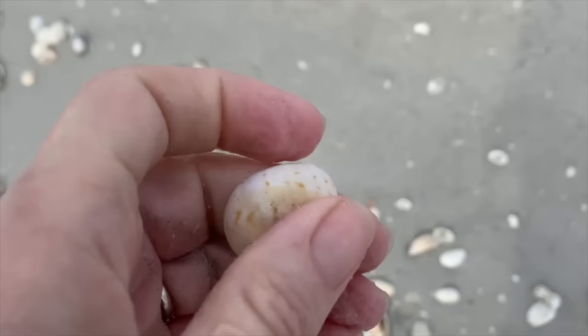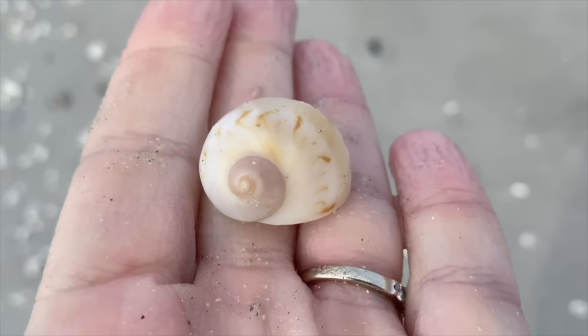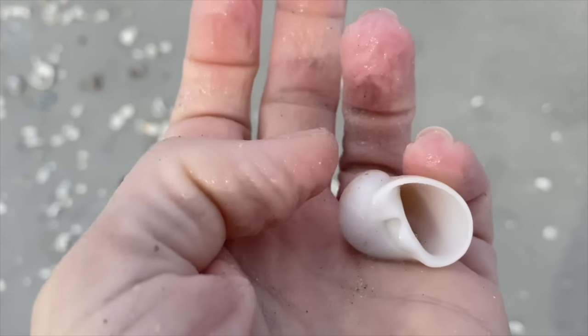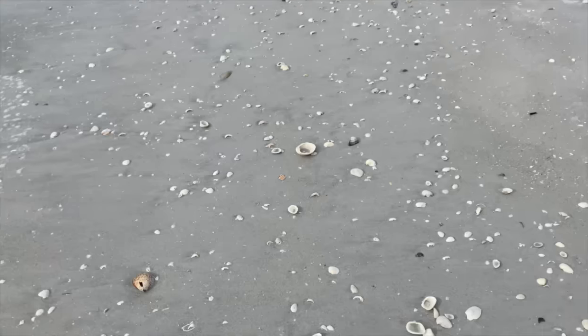This is a colorful moon snail. So it is another member of the moon snail family, but we call this a colorful moon snail. It could be a lot more colorful. It's fine though. Kind of lovely, having its little delicate patterns. A lovely, colorful moon snail.